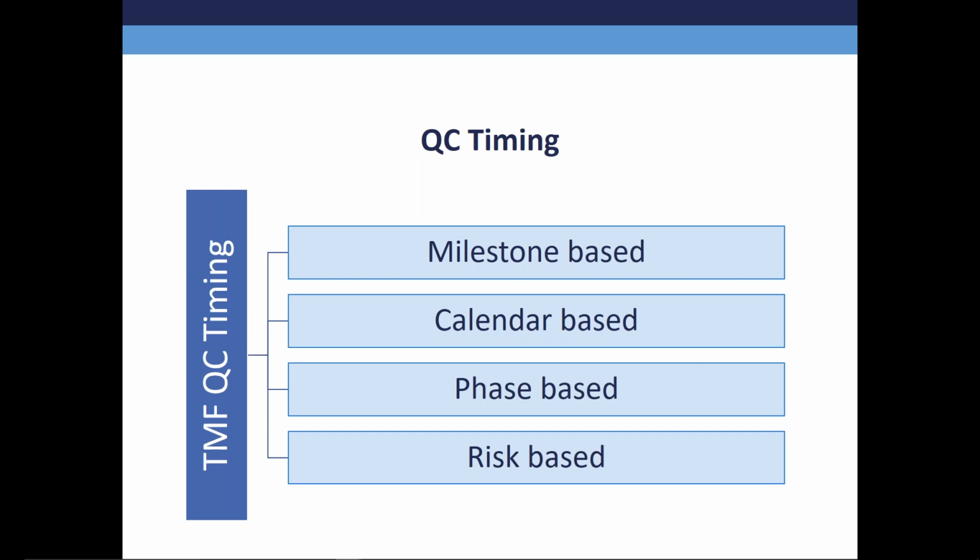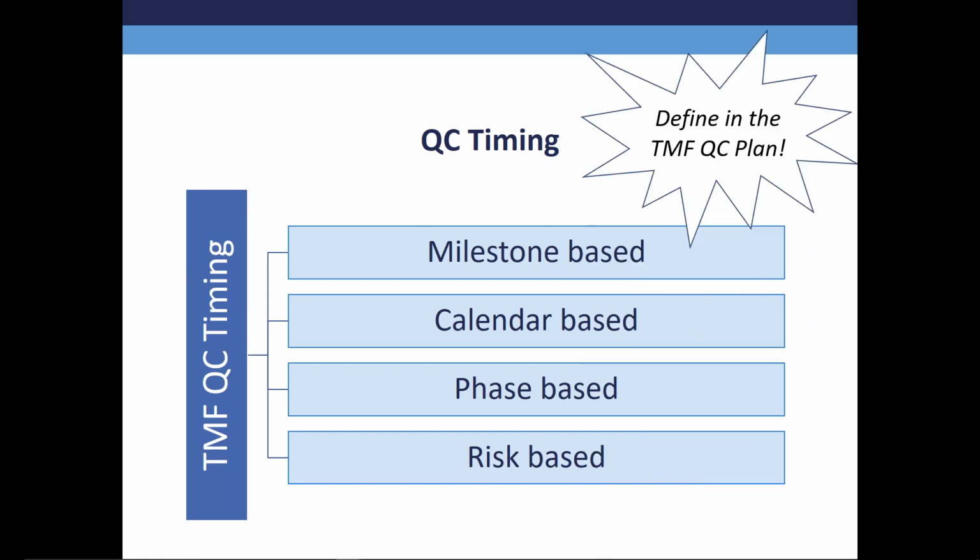You can take a phase-based approach, where how often you do QC varies depending on the phase of your study. And then finally, risk-based, which I know we touched on with that question in the first segment. This is where documents are selected for QC based on their likelihood of inspection. You would focus your QC on those documents that would be more likely to be looked at in the event of an inspection. Whichever approach you choose, make sure it's in line with your company's QC process and clearly defined within your TMF QC plan.